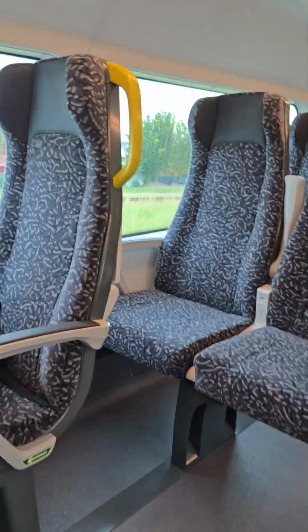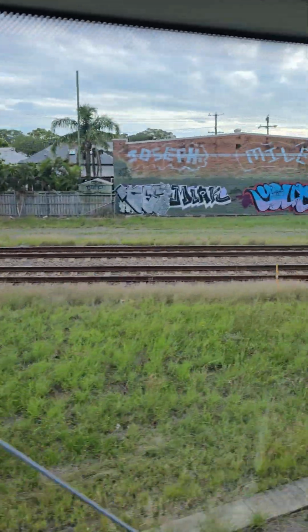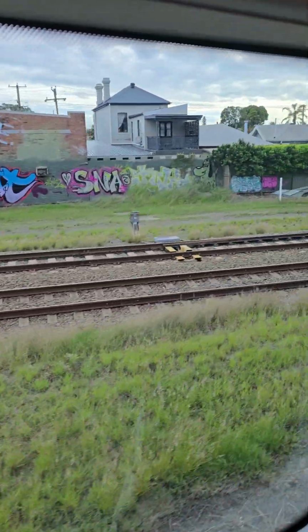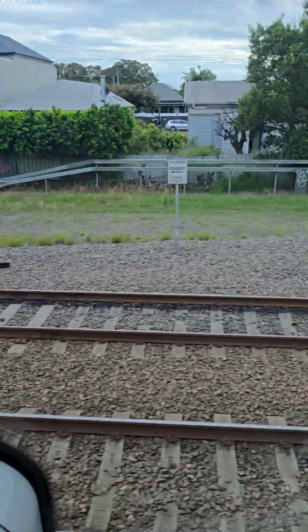We cross on a level crossing. We cross Beaumont Street. What is this here? Which line is this one here? This is the line to Maitland. And, okay, so it's the same. And the North Coast and Armidale and Moree.